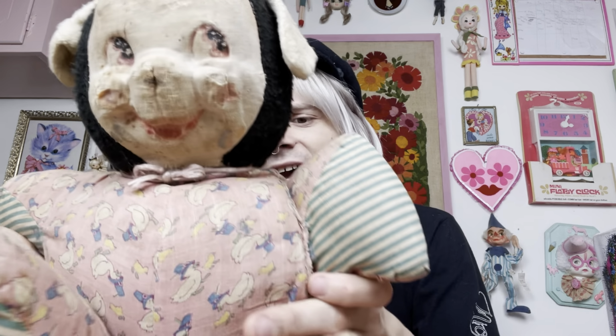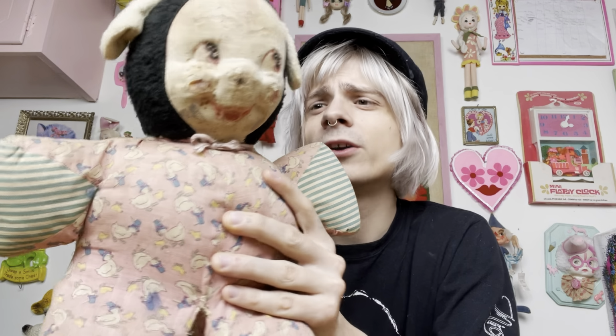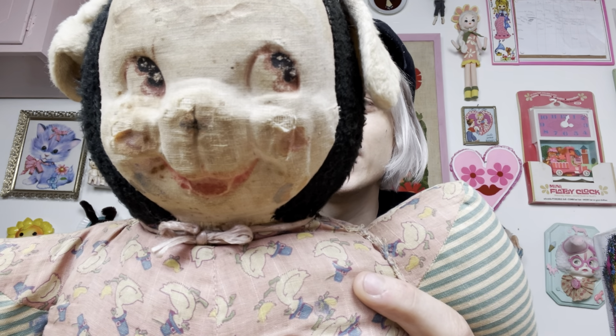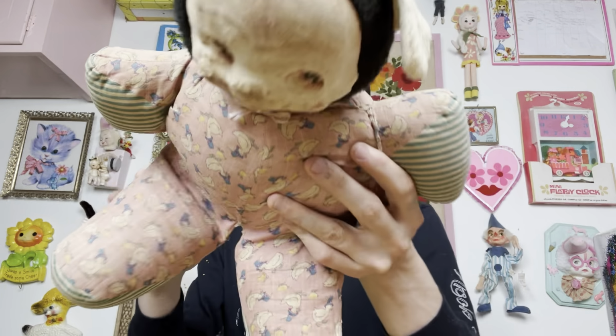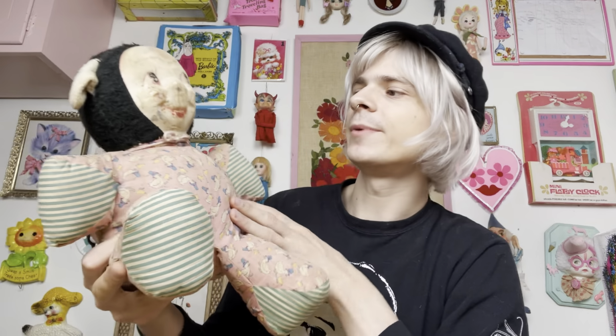But these guys are actually a little bit on the harder to find side. Some of the cloth-faced guys. As you can see, his face is just so adorable and, you know, a little bit decrepit. And I absolutely love the pattern of his outfit, the sweet baby pink.